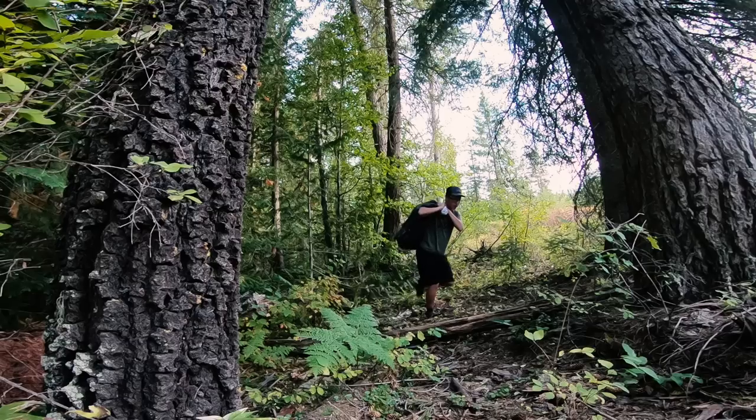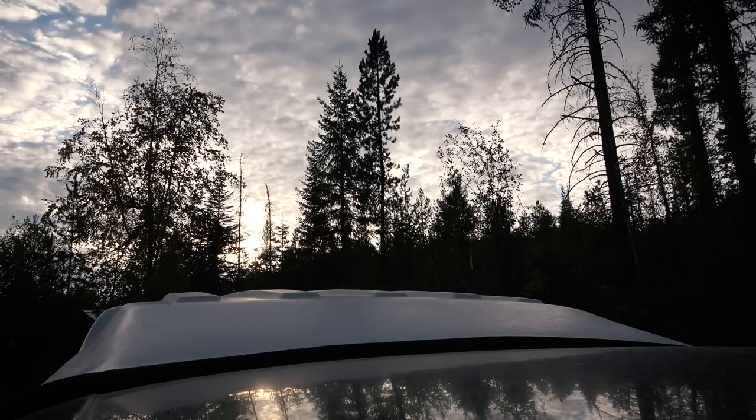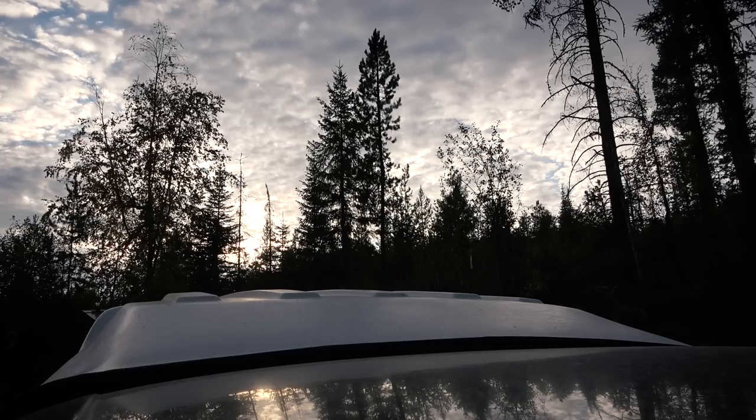We got everything loaded back into the trucks. We're gonna go home, rest up, and then I'm gonna do one final push for the last 2 or 3 days. So hopefully we can make it happen then. If not, then it's time to start prepping for deer season.